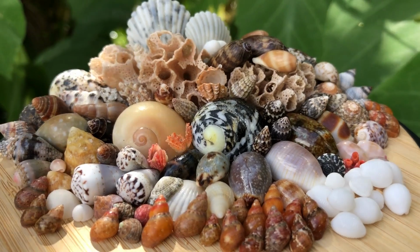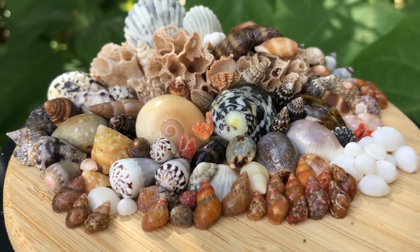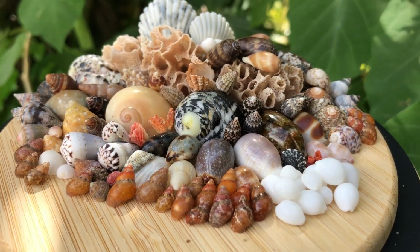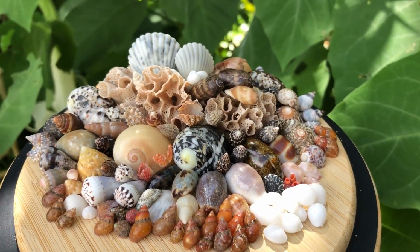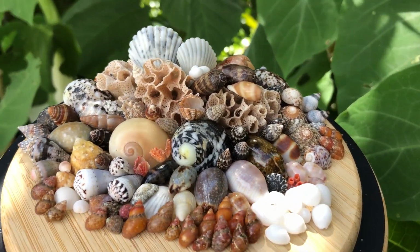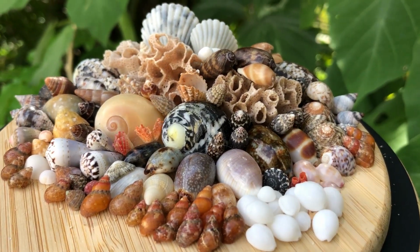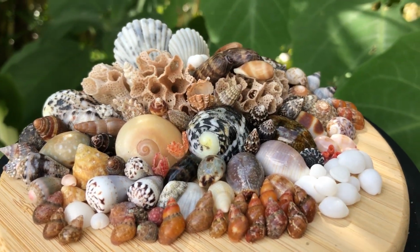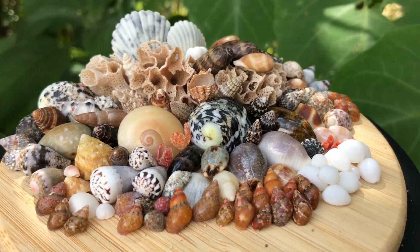There was a lot of agonizing behind the scenes for this adventure. Because there was good luck and then there was bad luck and some good luck again and some rain. And I'm like, oh, do I come back for a second day and just combine two days' worth of shells into one? But in the end, I decided to just do the one day. It's nice to have this as a snapshot of what I found on just that day. So despite everything that happened, here are the shell finds for the other day.